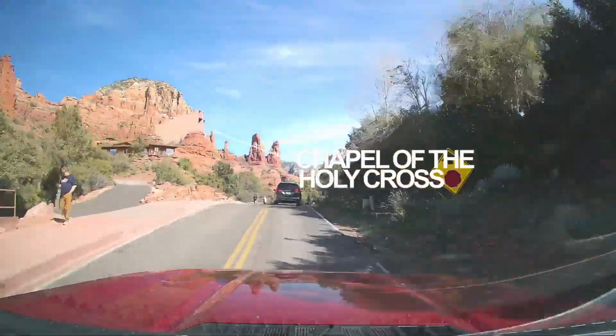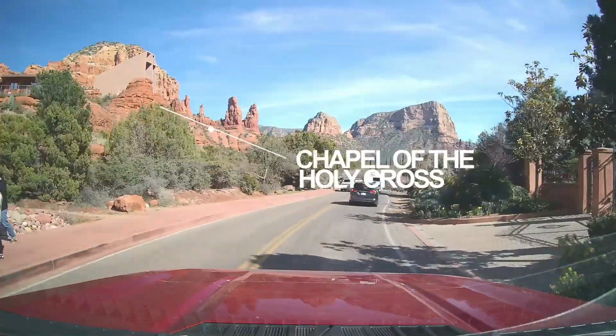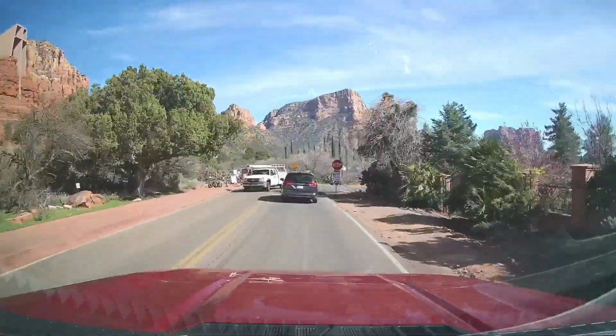One of the must-sees is the chapel in the hills. This is a very unique Catholic church that is built in the hillside.